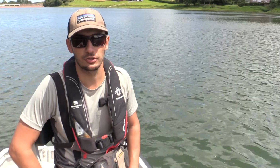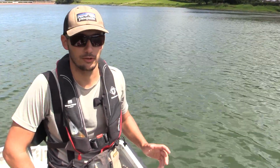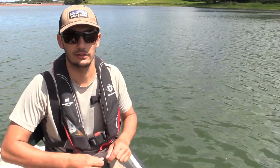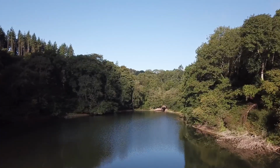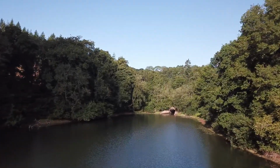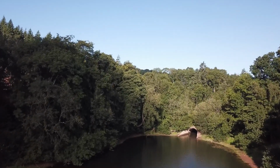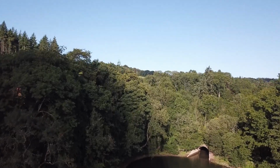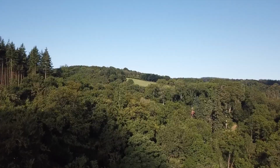Early on we were catching on nymphs high up in the water, the top 2 foot of the water. We've had to drop down now and fish on the blobs. So the season normally runs from the start of March to the end of October. Obviously this year being a little bit different with the COVID stuff that we've been having, we're going to be looking at extending the season further into maybe November or December this year.